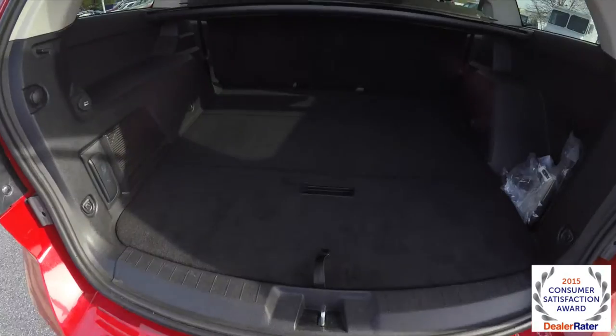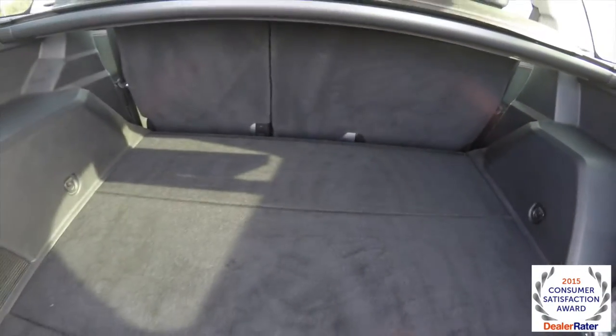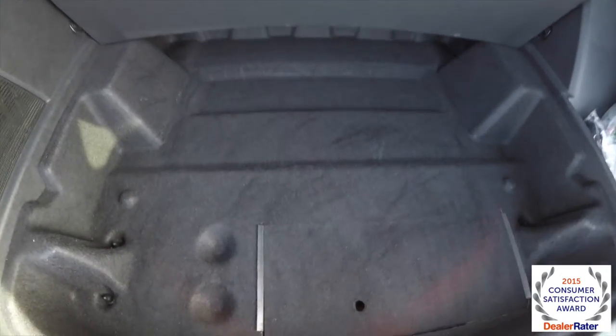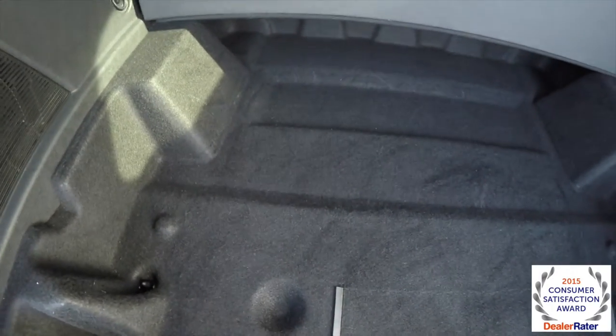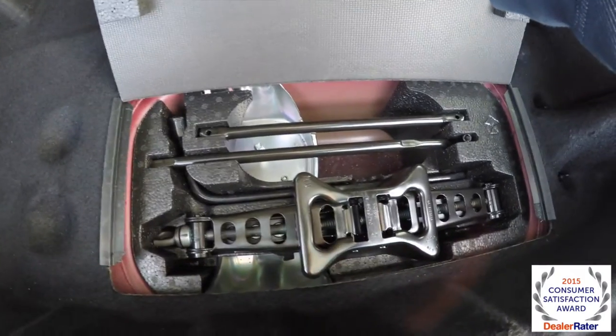Alright, taking a look at the luggage area. In the absence of a third row, means for a vast amount of storage space, as well as underneath this panel as well. Hidden storage, very convenient to have. Underneath here is your jack and tools. This also slides.